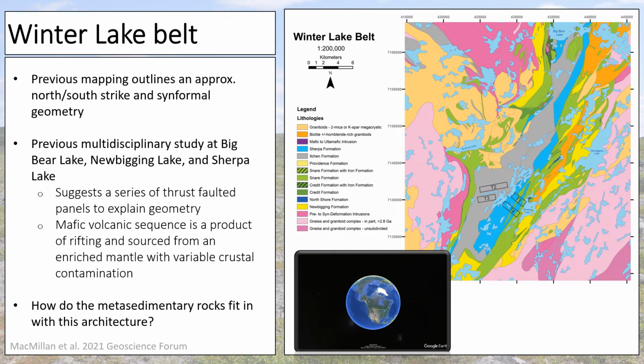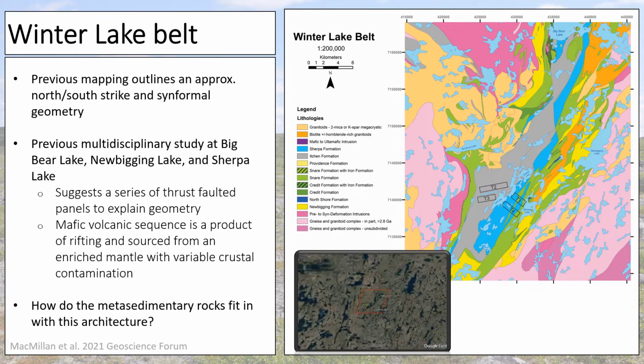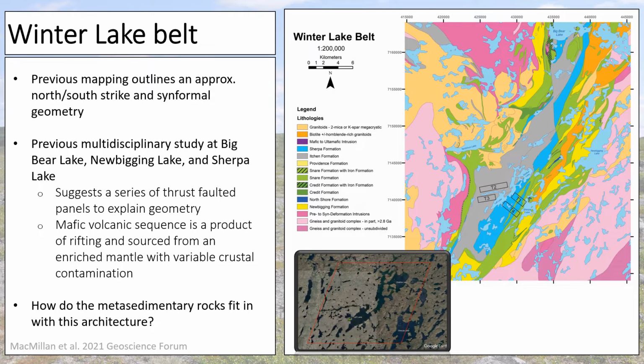Within the Winter Lake Belt itself, there has been some high-level mapping done prior to this project, which was mostly pioneered by Blair Harabi. And what this mapping identified is an approximate north-south strike in synformal-like geometry with east and west limbs. However, there were unanswered questions that arose from this interpretation, such as the differences in stratigraphy and asymmetry of the units on both limbs.